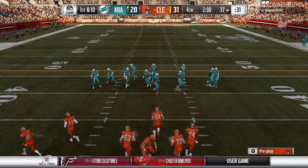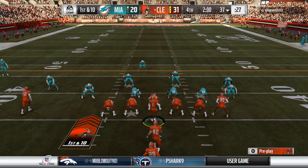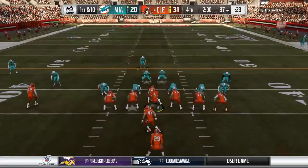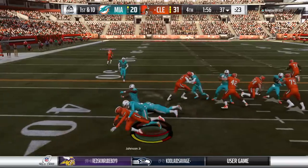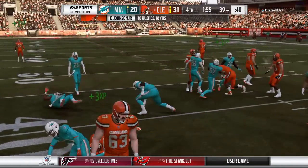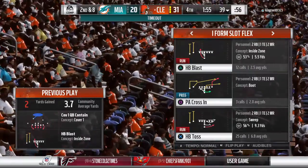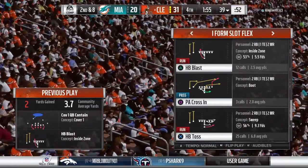And not totally home free yet, but it's looking good as they come up first and 10. All right, here we go. Now a 10th carry for Johnson. And he was able to shed the tackle, but the reserves come in for the stop. So fresh out of the two-minute warning, and here's another timeout taken with 1:55 remaining.